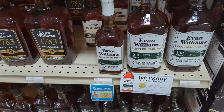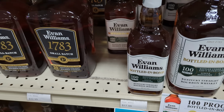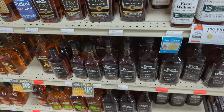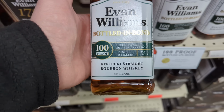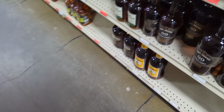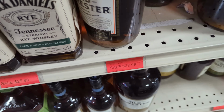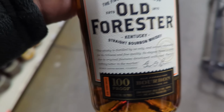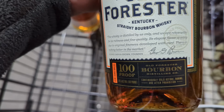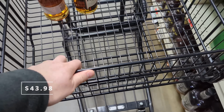So I've found some Evan Williams bottled in bond, $17.99 for the 750 milliliter bottle. So this is really great value for money, but I think we can do a little bit better. And I'll say why. I think I want to get Old Forester 100. That's coming in at $22.99. I just think that this is like the perfect mixer. It is coming in at 100 proof, 50% ABV.